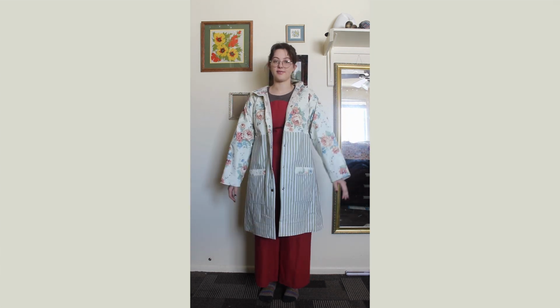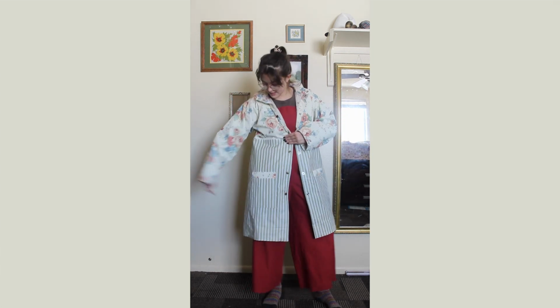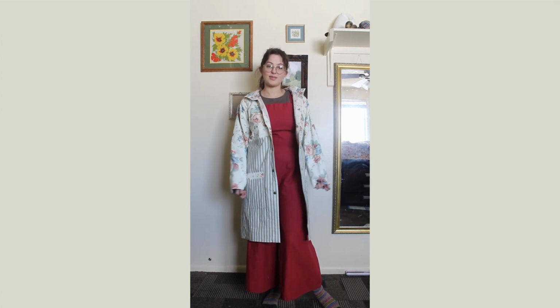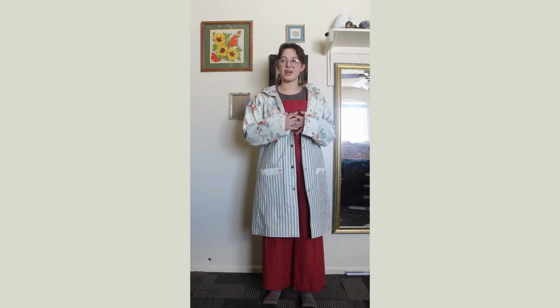I keep touching the frame behind me. Anyways, this is the jacket I would pair with it if it was warm enough, but it's not, so I'll probably wear a different jacket. But yeah, there's my outfit for day 5.